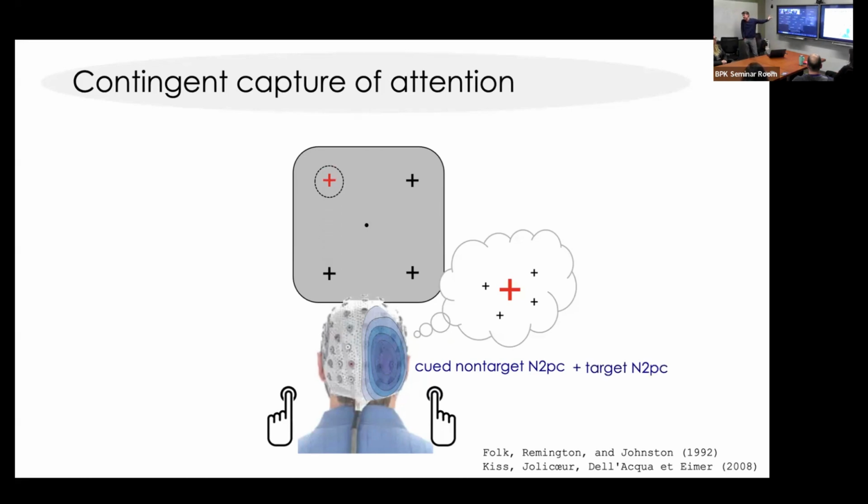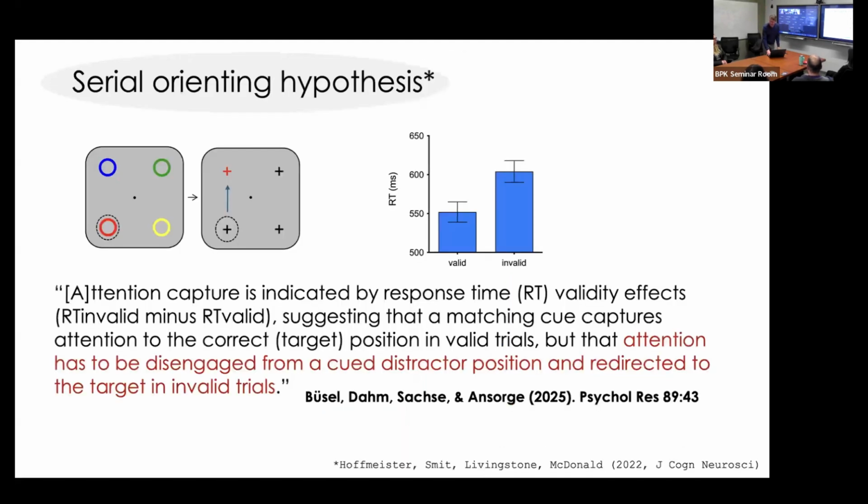You'll get an N2PC to the target as well. The non-target N2PC and the target N2PC kind of bleed together. You can't separate them because they're on the same side in this trial. But that time it takes to realize the cued item is not the target and to shift to the target, that is what people think causes the delay.